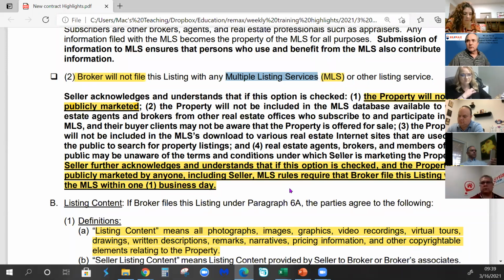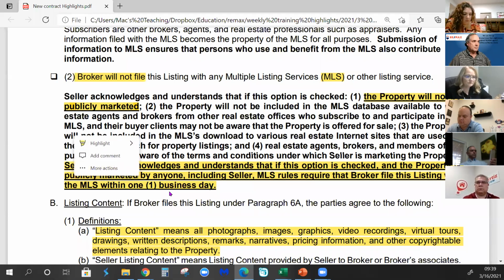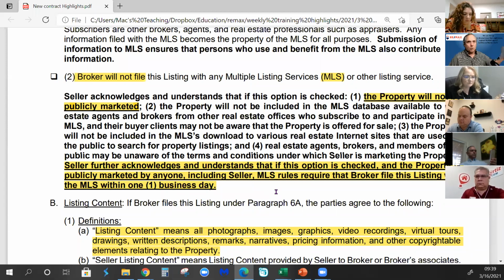Everybody good there? All right. So the seller understands, and this is a part I have highlighted, it's underlined, it's in bold. Let's say the seller says, don't put it in MLS. I don't want anybody to know that I'm moving.